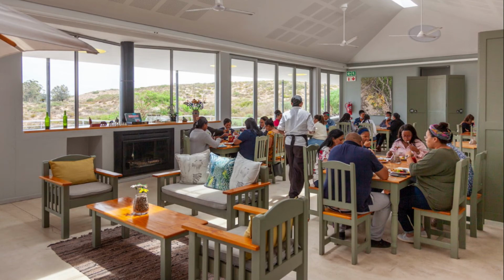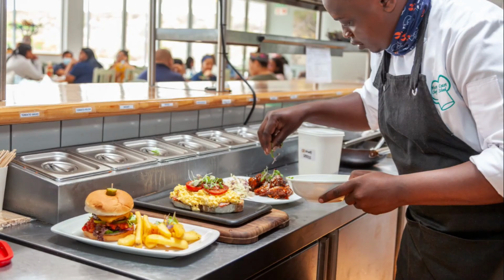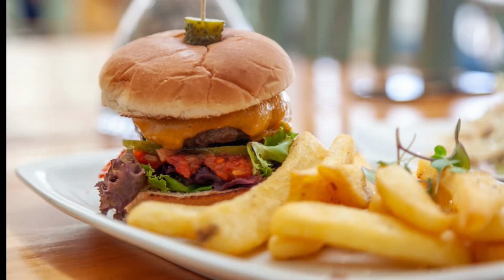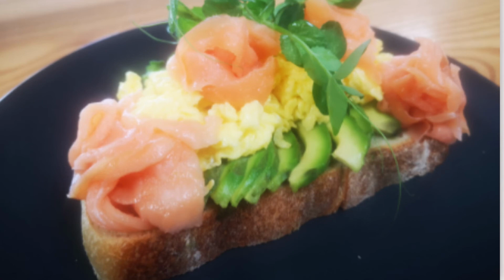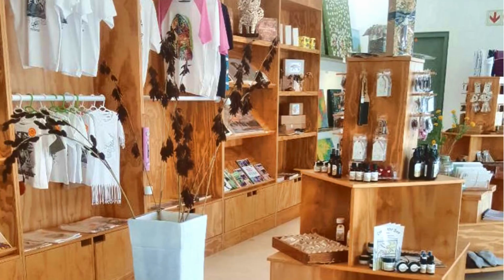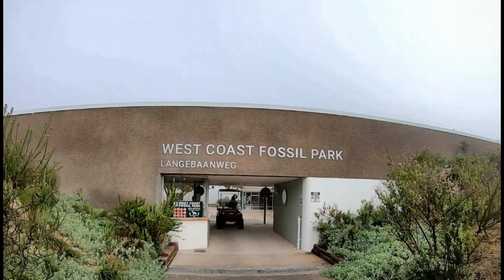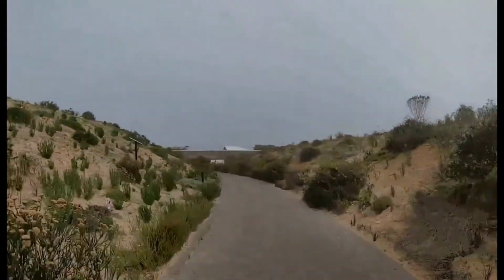And for the hungry visitor, there is the restaurant, which is also the home of the West Coast Chef School. Young chefs in the making produce delicious and beautiful food. For further fun and education, or simply for souvenirs, there is a shop which also sells locally produced jams, pickles, and the like. This is a world-class site in terms of the scientific finds and a world-class visitor experience as well.